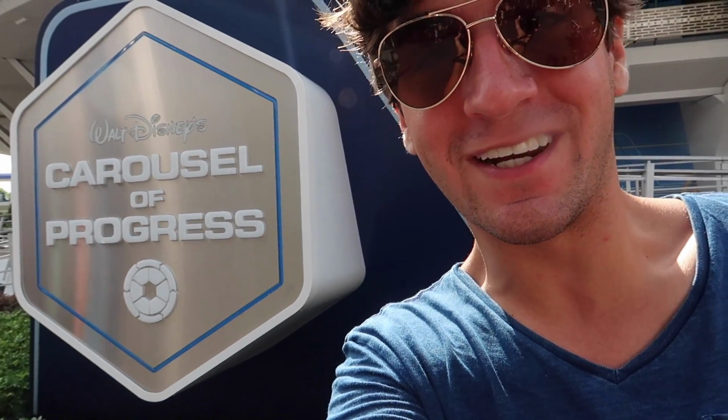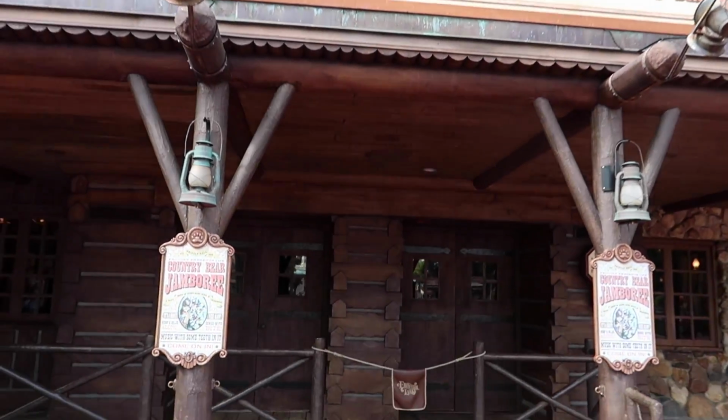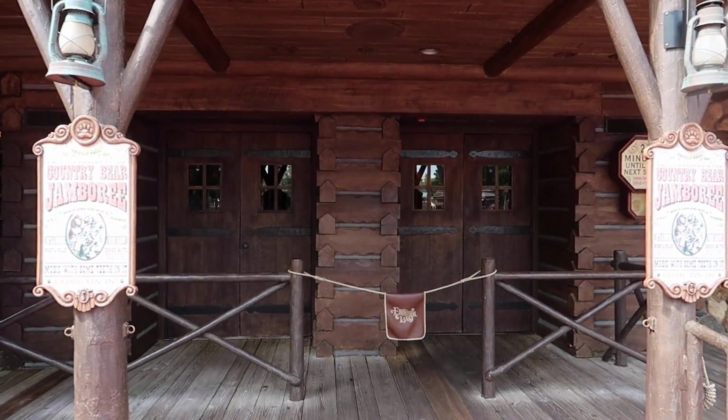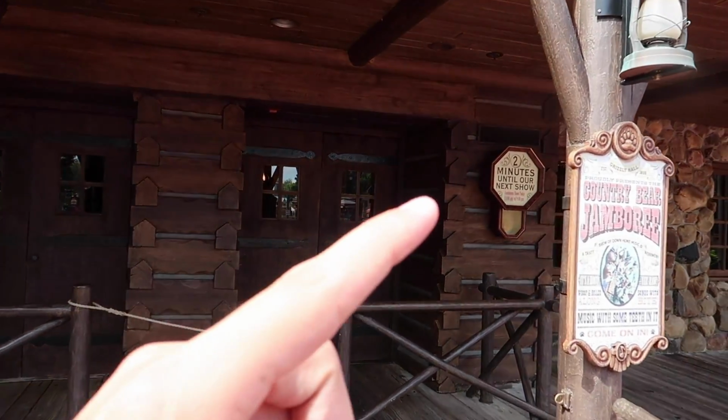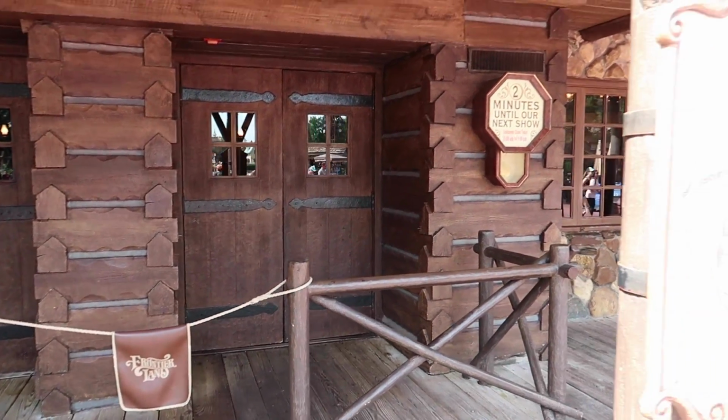So at least for me, the very next logical choice as far as attractions would go would be the Carousel of Progress because it's right next to Buzz Lightyear, but this is actually Walt Disney's Carousel of Progress, so I am hightailing it across the park over to Frontierland to the Country Bear Jamboree. So I made it all the way over here to the Country Bear Jamboree, but it's not open. There's a little sign that says there's 2 minutes until the next show, but the doors are shut. I think I'm gonna have to improvise.